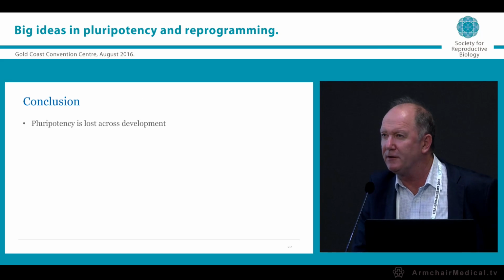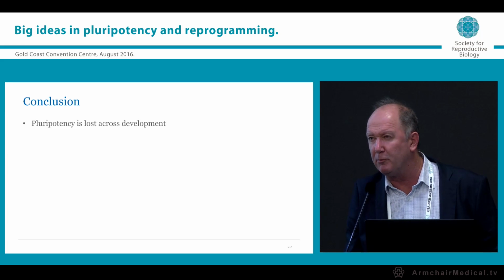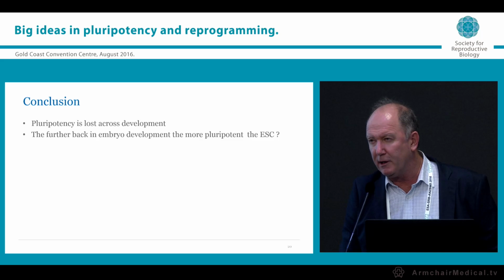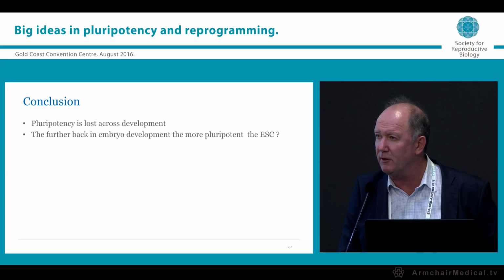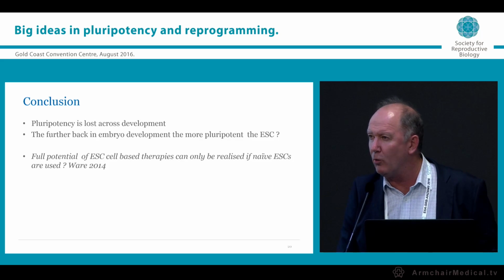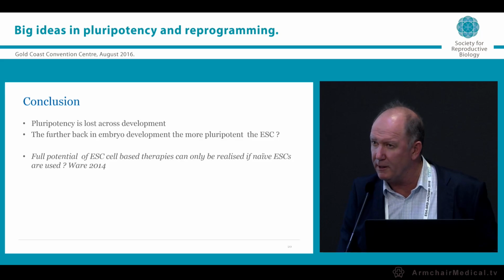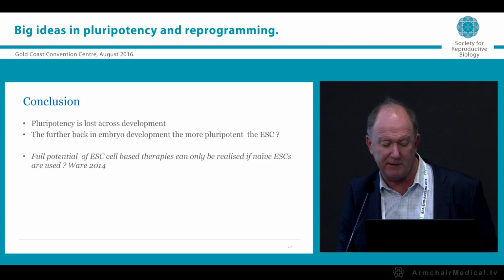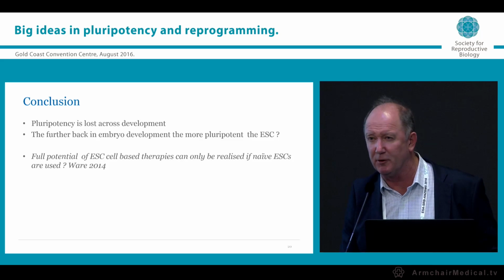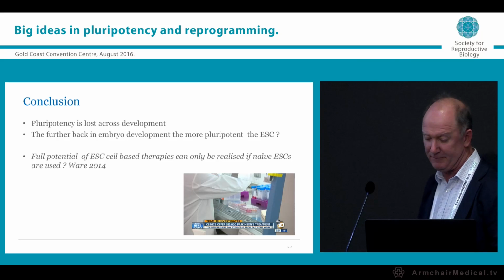So what I wanted to tell you today is basically that mouse ES cells are not the same as human ES cells, and that we believe that pluripotency is lost across development as the embryo develops. We believe the further back you go, the more pluripotent, perhaps even totipotent, the ES cell. And I just leave you with a thought by Carol Ware, who isolated one of the first naive human ES cell lines a couple of years ago. In a review she wrote that she believed that the full potential of ES cell-based therapies may only be realised if naive ES cells or perhaps something similar are used. Thank you very much.